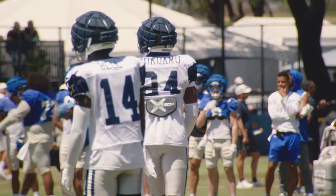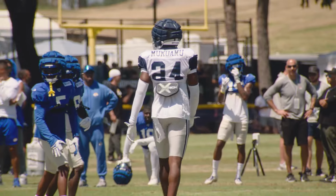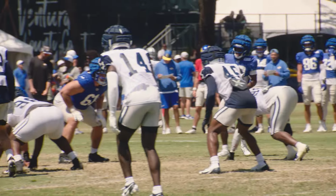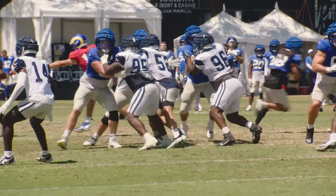They've got to kind of figure out some things with this secondary. You know, they're moving some guys around. They just recently made a trade. You know, Nahshon Wright no longer here, so guys kind of getting looks at different spots.